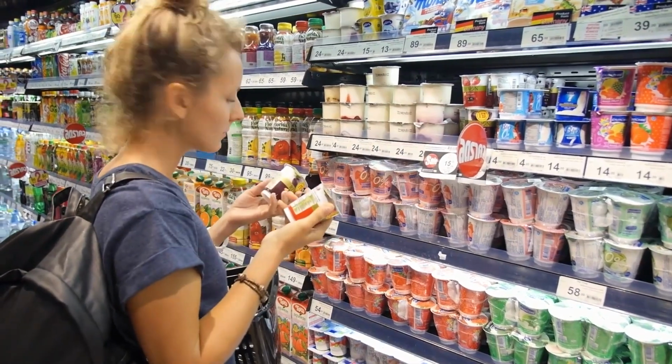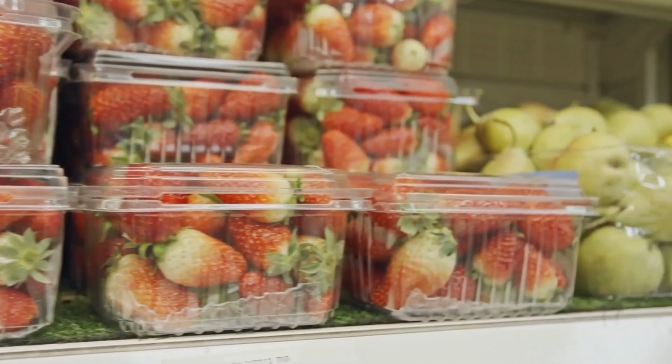AmSty is a joint venture between Trinseo and Chevron Phillips. We make polystyrene and styrene monomer. AmSty produces a product that everyone uses every single day of their life.